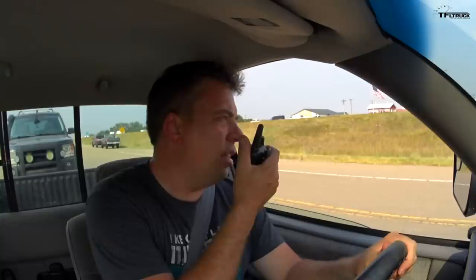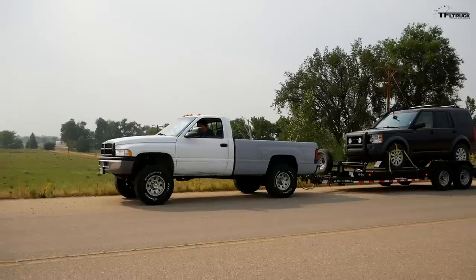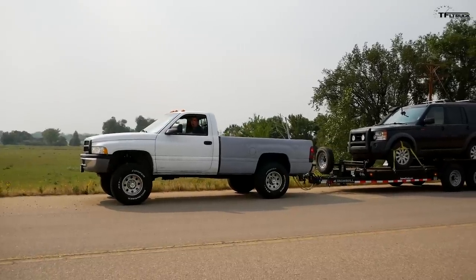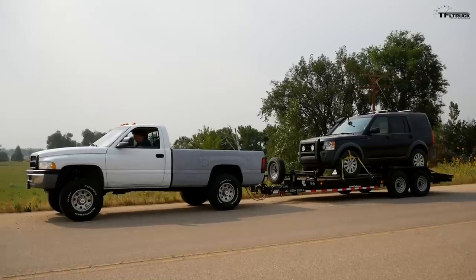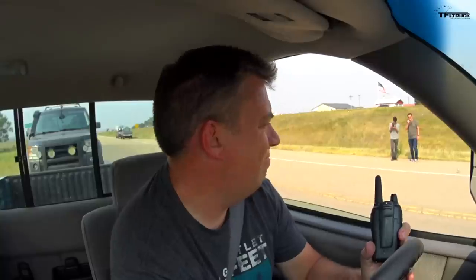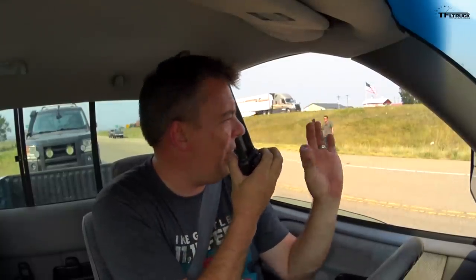Okay, this brake controller is a little bit touchy. Hold on a second, I need to readjust my trailer brake. Hold on. Dude, you are, holy cow. Oh boy, that is not good. You're also squatting a bit. How about now, you good? Oh yeah, that looks much better. I just fine-tuned it, it's perfect.